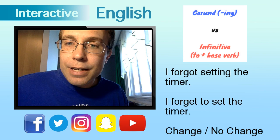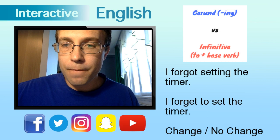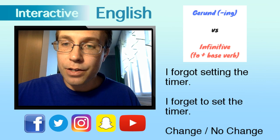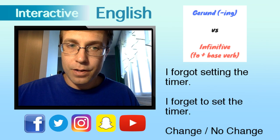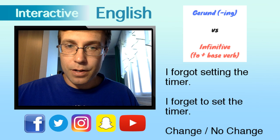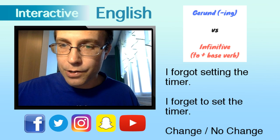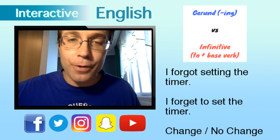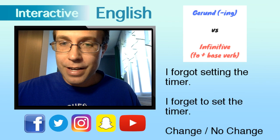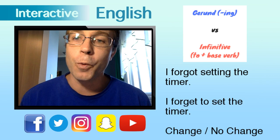I forgot setting the timer. Okay? I forgot to set the timer. Okay, what do you think? Change or no change? Again, this is a verb that can be followed with either the gerund or the infinitive. Is there a change or no change when using the verb forget?